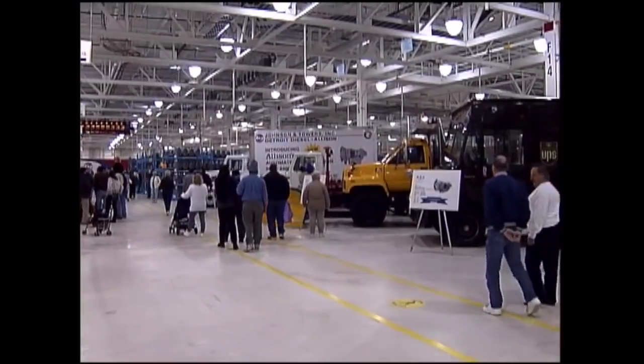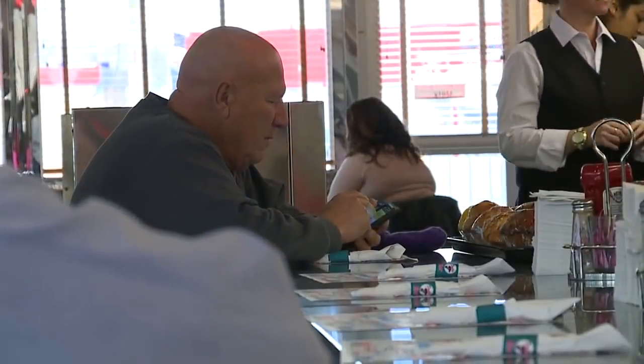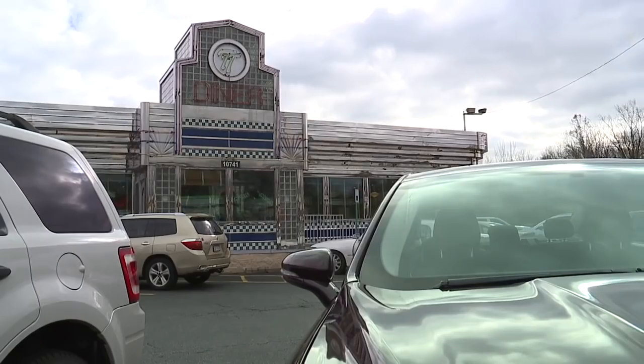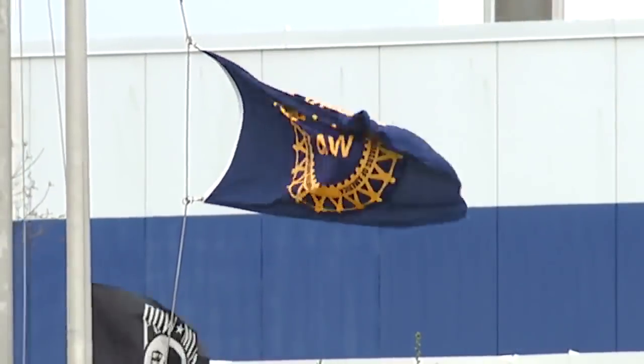Not only will the closure of the plant affect the workers inside, it will likely hurt nearby businesses like the local Double T Diner. I would say between 15 and 20%. Yeah. I mean, they were customers, very good customers of ours, so we're not happy and we're sad. It's just another big company that we're losing in White Marsh, and it's going to affect the community, and we're upset about it. A lot has changed over the years since GM's Baltimore operations first opened in December 2000.